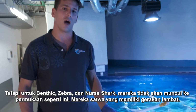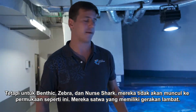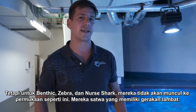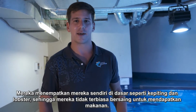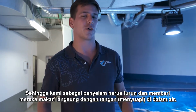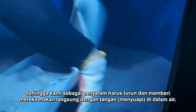But for our benthic dwelling sharks, the zebra and the nurse sharks, they won't come up to the surface like this. They're slow-moving animals. They predate on mussels and clams, crabs and lobsters. And so they're not used to competing for their food so much. So we must go down as divers and hand feed them underwater.